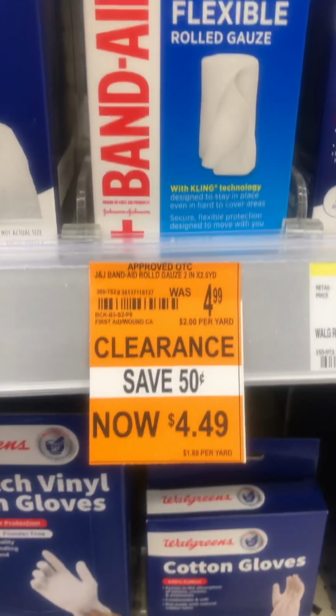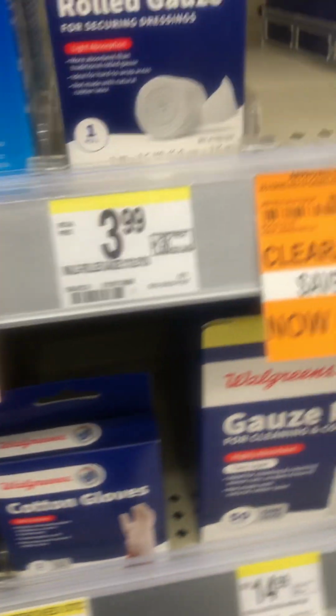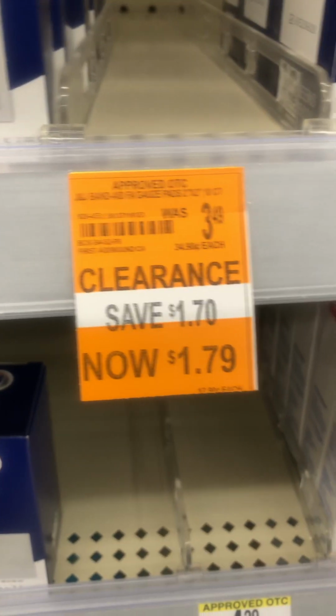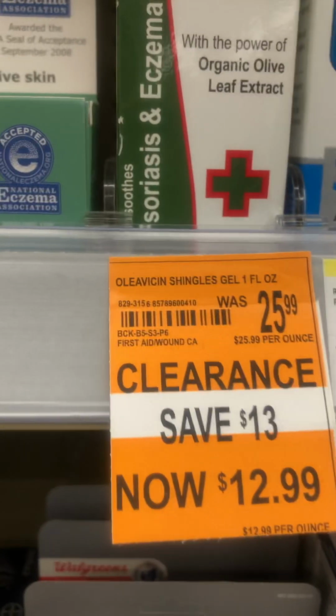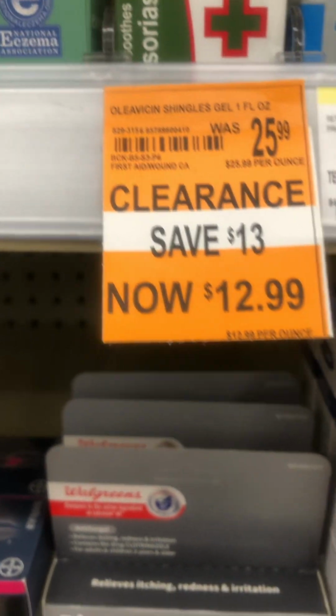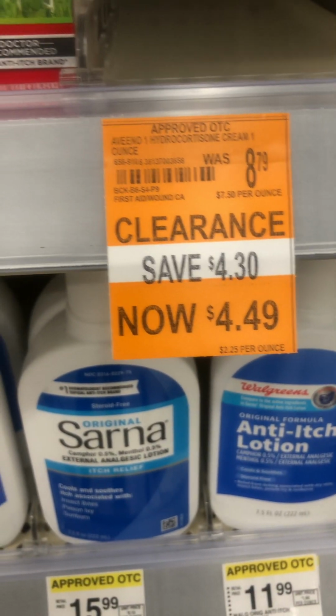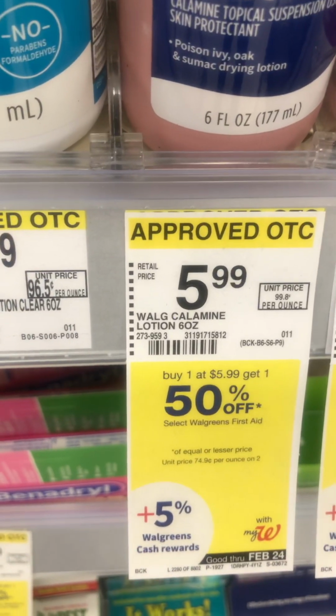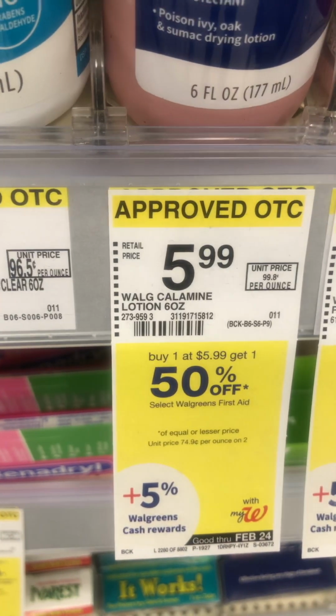Alright, they got these here for $4.49. They had something here for $3.99. And they had something here for $1.79. Oh, and they had something here for $25, on sale for $12.99. I got that. And then down here, $8.79, on sale for $4.49. Got the calamine lotion. Anybody need calamine lotion? There you go. Buy one for $5.99, get the other one 50% off.